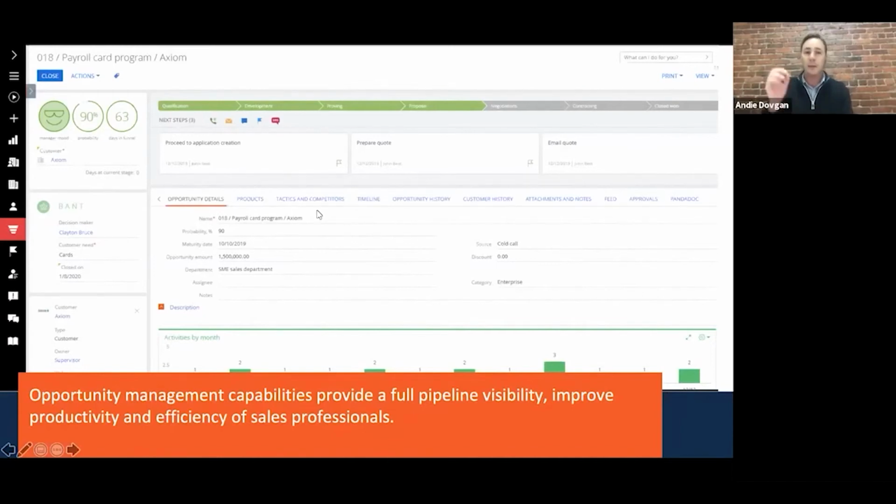I also can see some additional data points. The opportunity is being broken down on certain stages so that no matter which stage I'm at, the system always suggests me some additional steps and some additional activities. And those activities can be generated based on the best practice available within your bank.